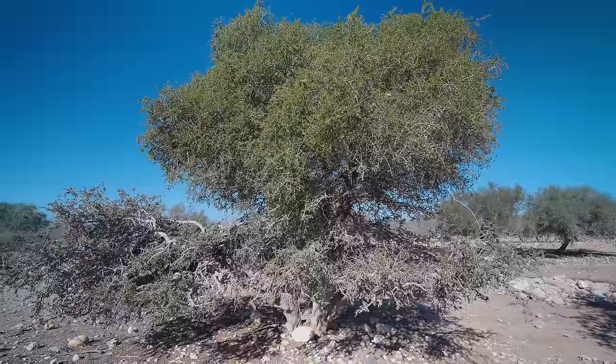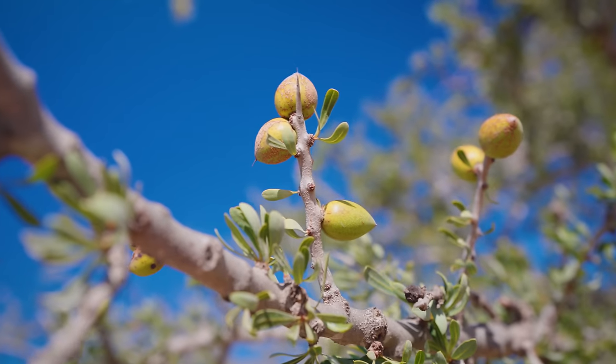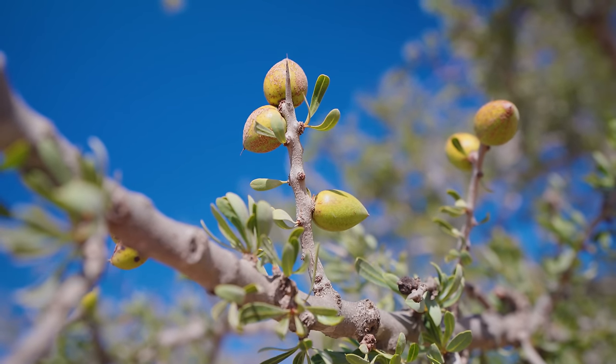And this is the tree right now. Also, goats love to eat it, and also humans. So actually, this is the fruit. Inside, there is like a little pit. Inside of the pit, there is a nut. So the oil is made from the nut.